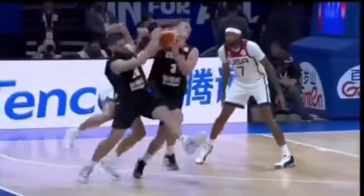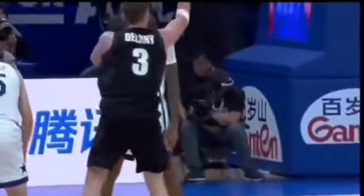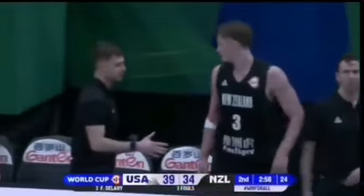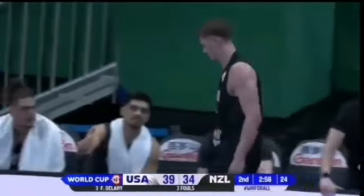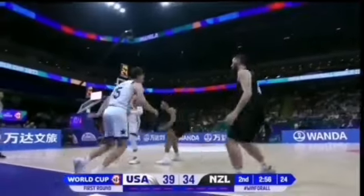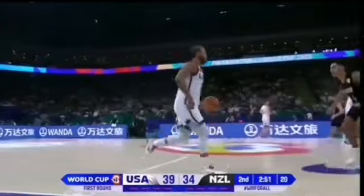Here you see him fighting over the screen. A lot of guys would have just died on the screen or cut it short and gone over. Well, he's fighting over. That last foul is going to go against Delaney. That's his third. So Delaney and Shea Illy both have three fouls. That's a little bit of trouble for the second half.